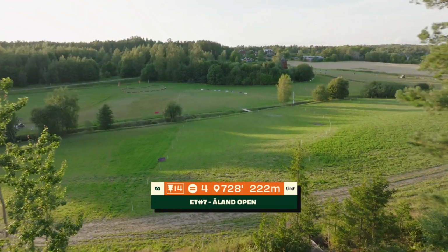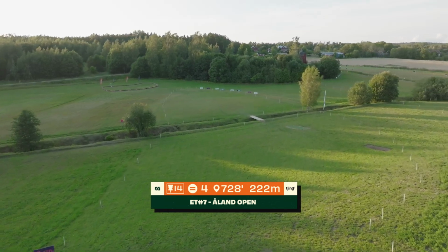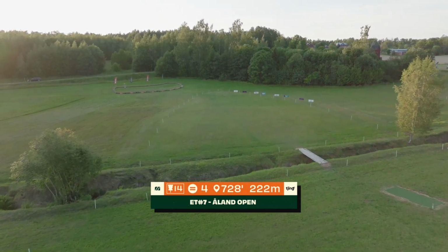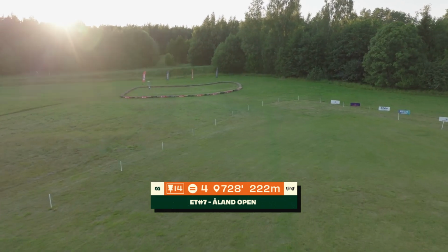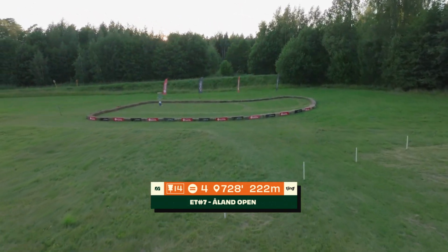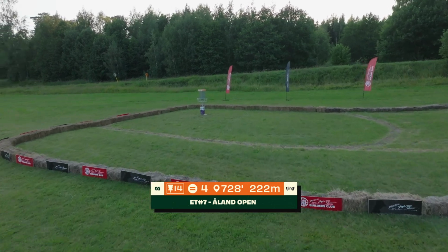Moving on to a beautiful hole 14. Another one of these downhill holes on the back nine. This time playing as a par 4, 222 meters. Players have a decision to make off the tee whether they want to go for the secondary fairway or the first one. The OB creek separating the two fairways.